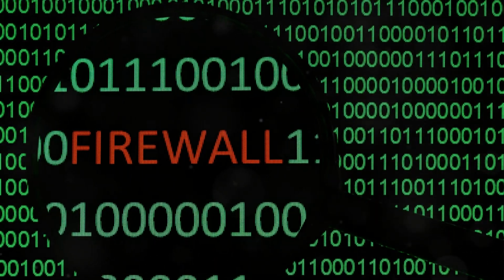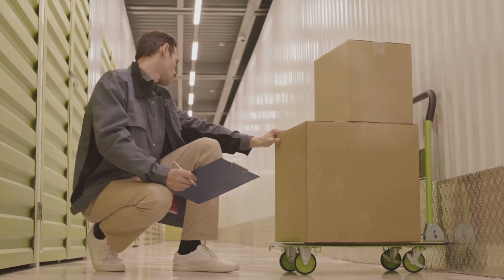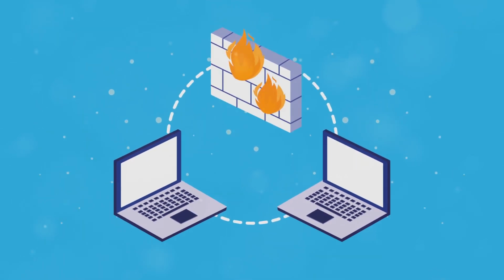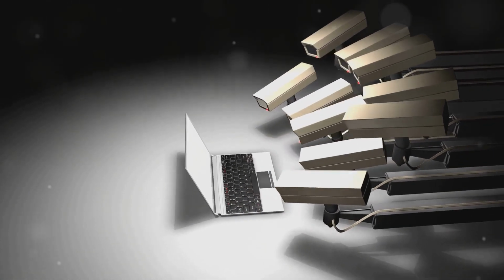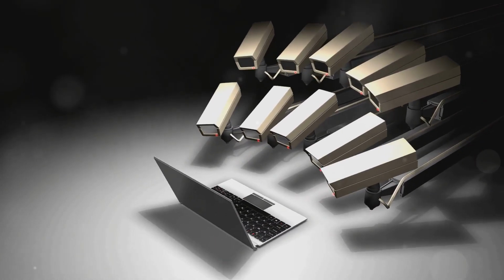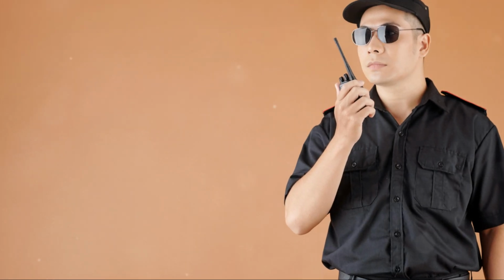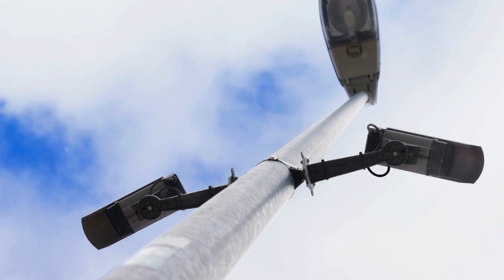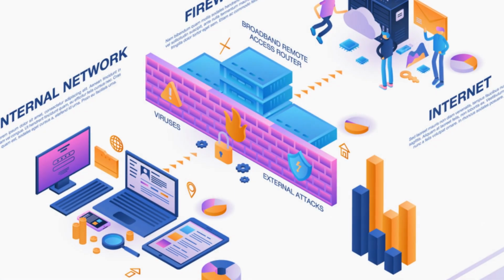The firewall then compares these packets against a set of predefined rules. Think of these rules as the security guard's checklist. If a packet matches the criteria outlined in the rules, it's allowed to pass through. However, if a packet raises any red flags, the firewall immediately blocks it, preventing potential threats from reaching your network. This constant scrutiny of network traffic ensures that only legitimate and authorized communications are allowed. It's like having a vigilant guard on duty 24/7, keeping a watchful eye on all incoming and outgoing data.